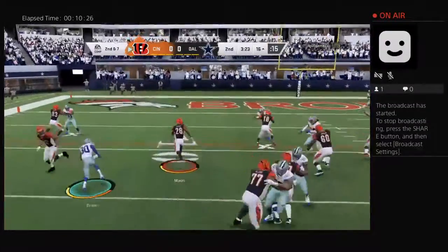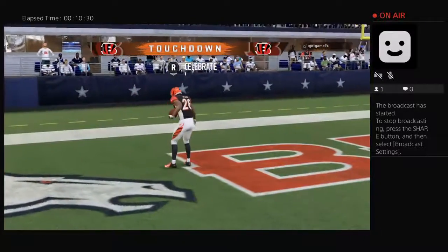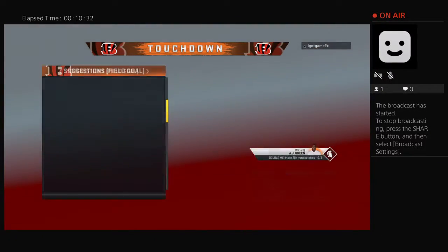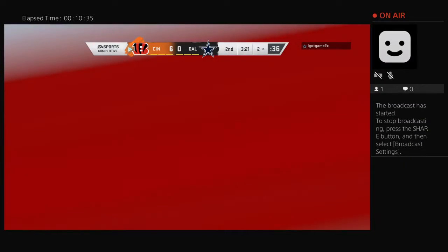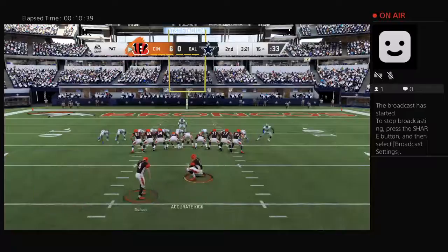On second down, Mixon. And he will take it on in for a Bengals touchdown. A 16-yard touchdown run as his guys are first onto the scoreboard here this afternoon.